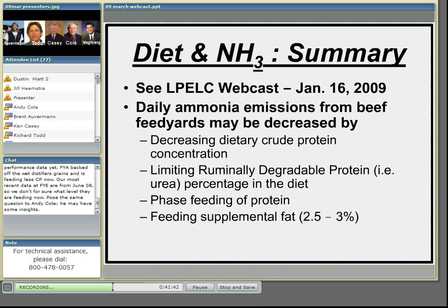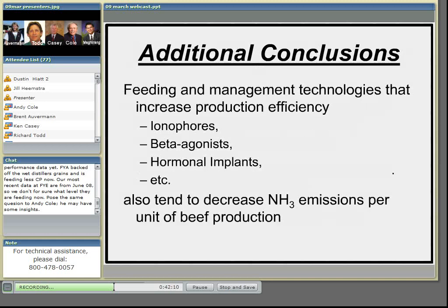Another thing we can do is phase feed protein. So rather than feeding lower protein through the entire feeding period, we can reduce it just the last 45 to 60 days, and we maybe get benefits almost as good as decreasing it for the entire feeding period. And then we also have some data suggesting that feeding supplemental fat may actually reduce ammonia, although we're not sure exactly the mechanism. I think some additional conclusions we can come up with are that feeding and management technologies that increase our production efficiency, such as feeding ionophores or beta agonists or our hormonal implants, also tend to decrease our ammonia emissions per unit of beef production.